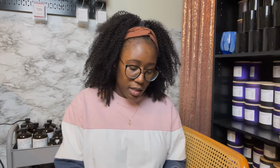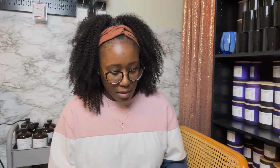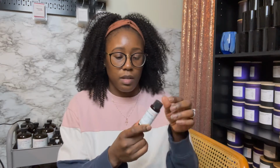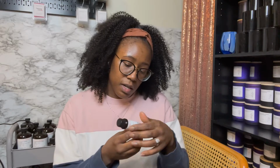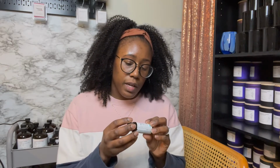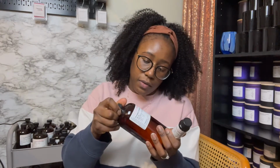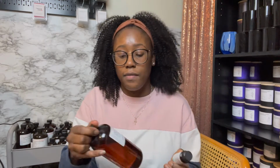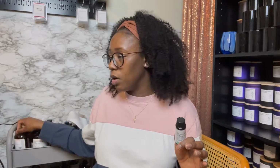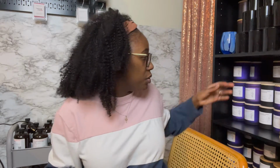Okay, the next one, let's see. I have wax on my hand. How'd that happen? I have Egyptian Amber from CandleScience. And on the bottles of CandleScience fragrance oils, even the big ones, they do not have the notes on the bottle. So you'll have to go on the website and read the notes if it's something that you wanted to label on your candle, which I actually do.